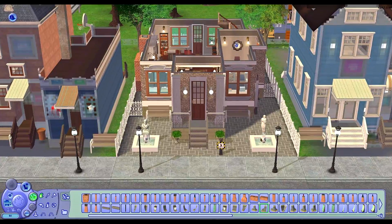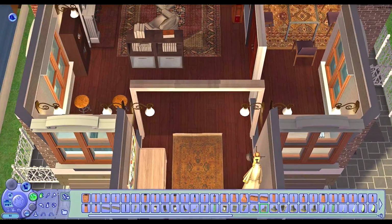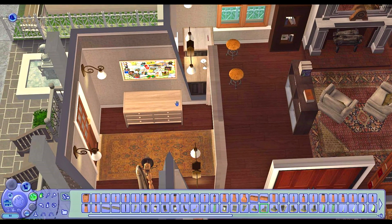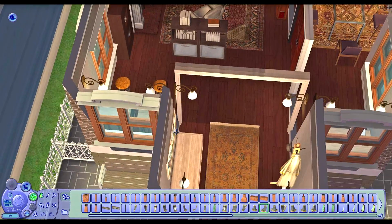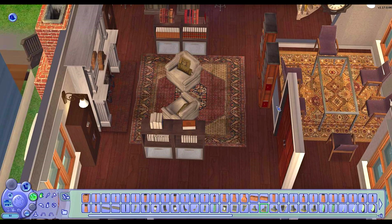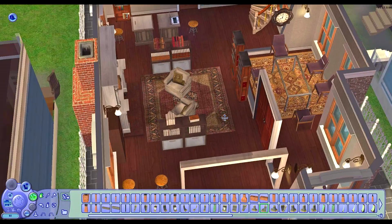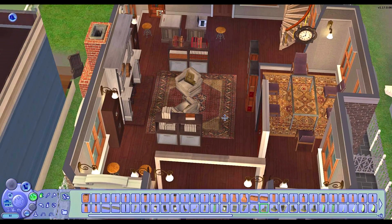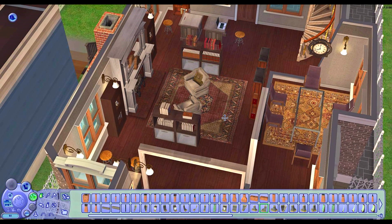Coming down to the ground floor, there's a little entry hallway here, community board. Eventually I'll have something here, not sure what, maybe the local newspaper. I first had this set up to be a courtroom. However, I realized that without a police station yet, there's really not any way to try cases. And also, I felt like that was something that would come about later on in the hood.